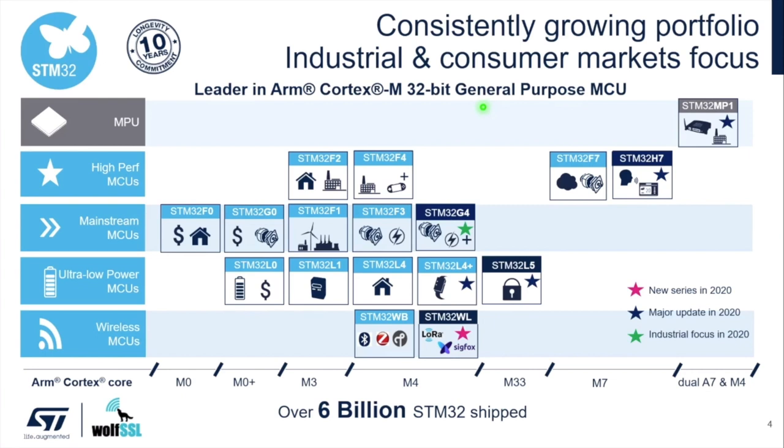Among the latest products introduced on the market, you can find the STM32WL with integrated sub-gigahertz radio, the STM32L5 in the ultra-low power family with TrustZone technology, or the STM32G4 with more analog and specific timers for power control. On the high performance side, we can also mention the expanding STM32H7 series of microcontrollers, as well as the STM32MP1 Cortex-A based for Linux developers.